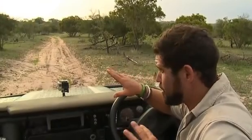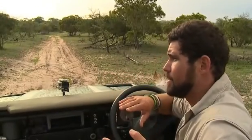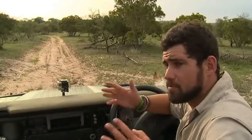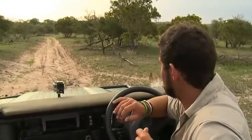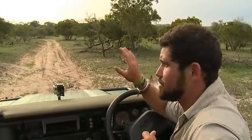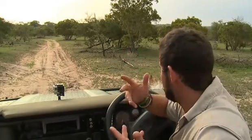So we've noticed a large change in her behavior, especially from those people who have spent a lot of time here over the last years. I'm still a newbie, so I'm learning the ropes. But from what I've heard, she's changed her behavior. She's headed into an area where she has given birth before. And because she hasn't been seen, we do think she may be focusing a lot of her attention on obviously raising her cubs.